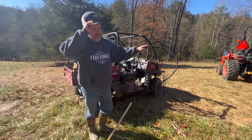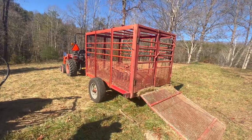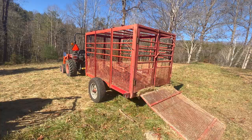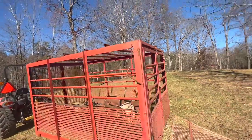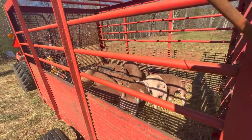I wouldn't recommend doing this if you've not got piglets that are fairly tame and you're not used to your mamas, because those mamas can be very aggressive and they can hurt you. And on that last one, I don't know if the camera caught it or not, the mama got a little torqued up on us pulling that piglet out. But we got them all, and as you could see, we were just feeding them, walking right up to them, catching them up with the hind leg, putting them in the trailer.